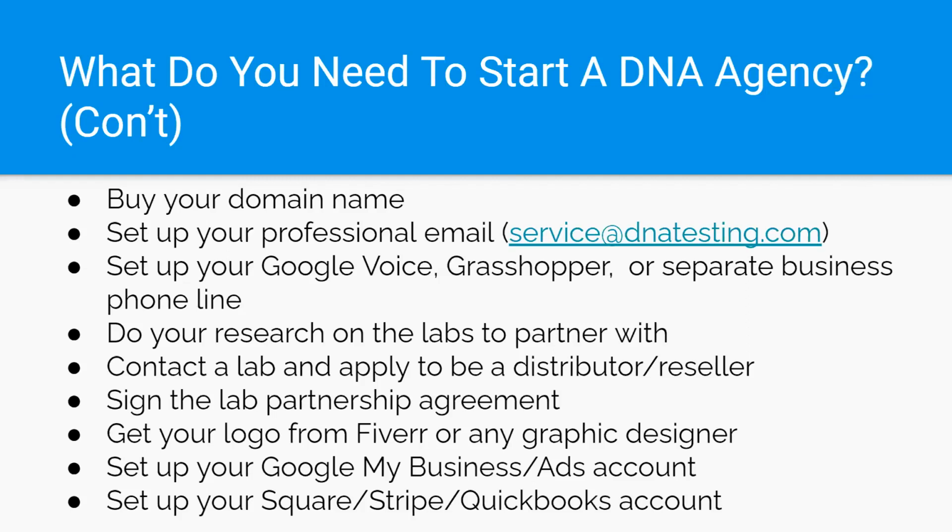All right. So what you're gonna do is, in the course, I tell you the labs that I like to use, that I like to partner with. You're gonna contact them and apply to be a distributor of their services. Yeah, I've got your how to make money document that I purchased the other day. Yep. So you're going to contact that lab and be like, hey, this is what I want to do. I want to be a reseller.